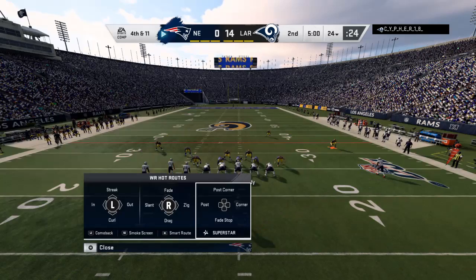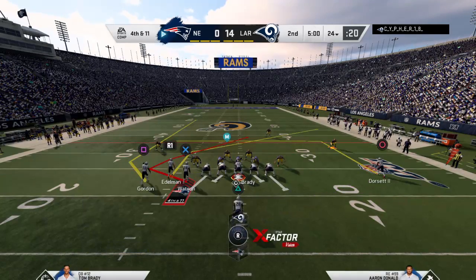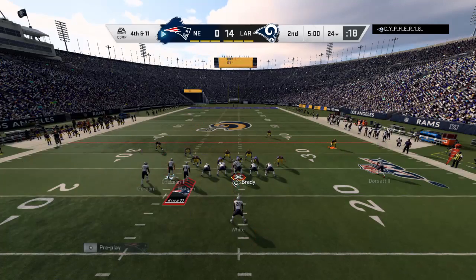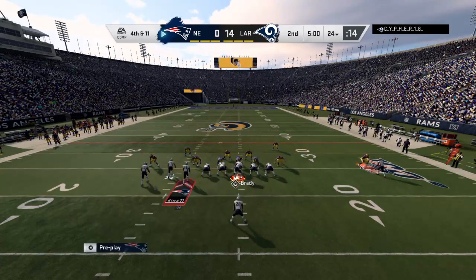54 Mike. Hey, C6. C6. Check. Hey, watch that. Check, Mike. 54. 54. I'm coming after you.